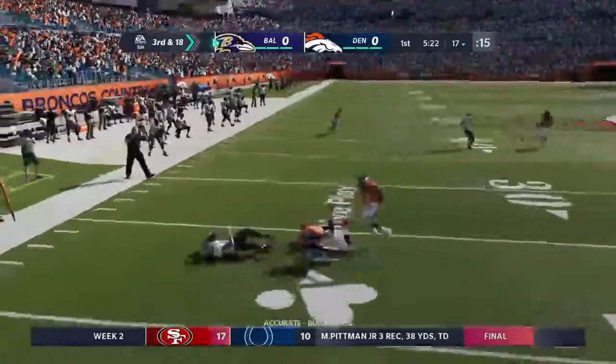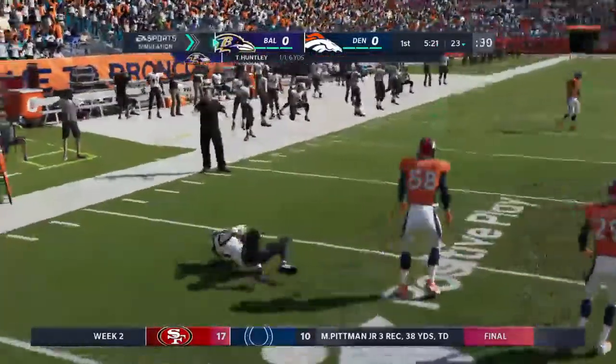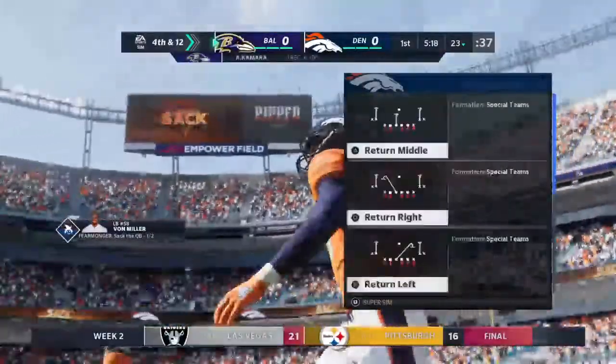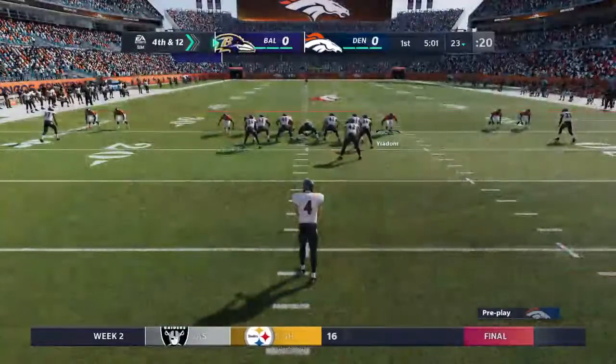Out of the backfield, that's complete to Kamara. And they'll get him down here at the 23. That one good for only 6, and it leaves him with a 4th down.